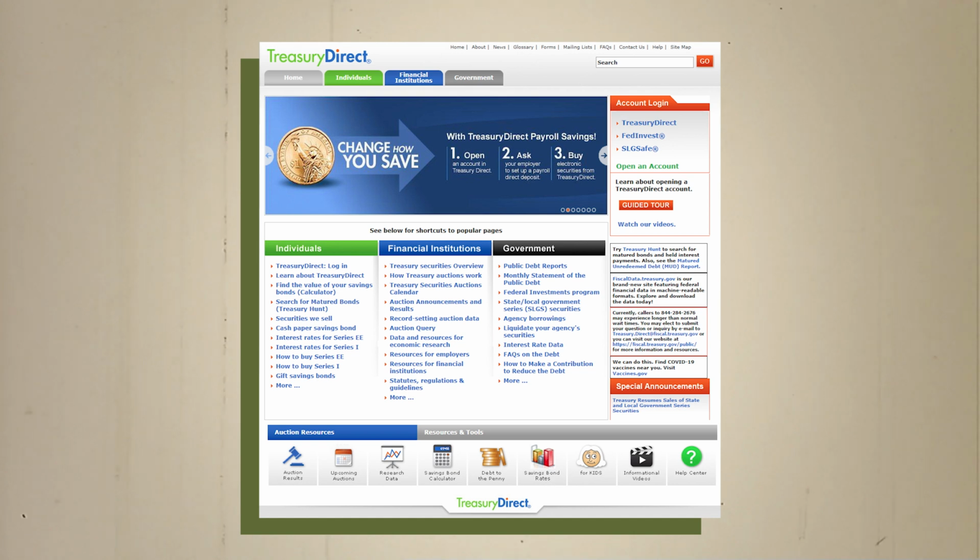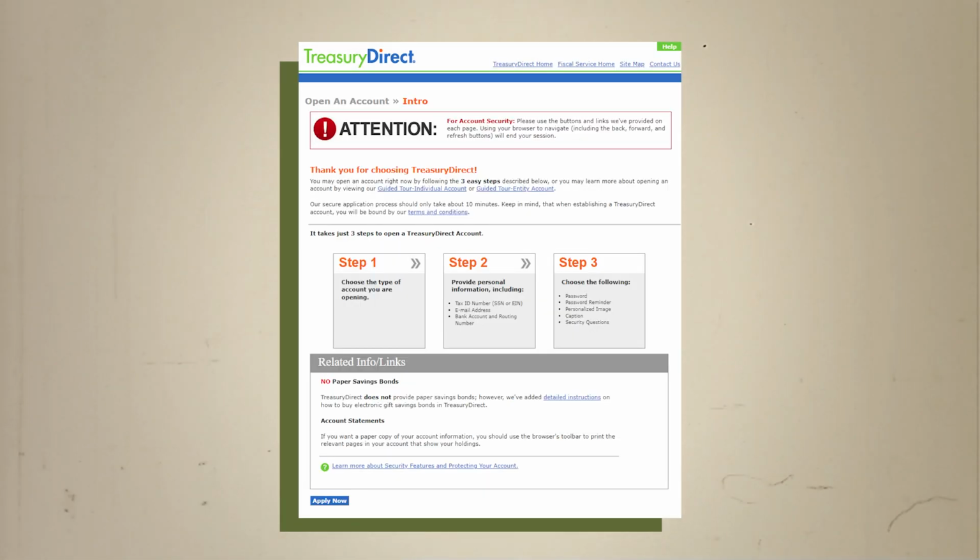So in order to purchase bonds, you'll need to create an account on this website, for which you'll need your social security or tax ID number, driver's license or state ID number, and your bank's routing and account numbers. Once you're all set up, you can purchase bonds in any amount between $25 and $10,000 down to the penny. You can even set up recurring purchases or purchase directly through direct deposits through your employer.